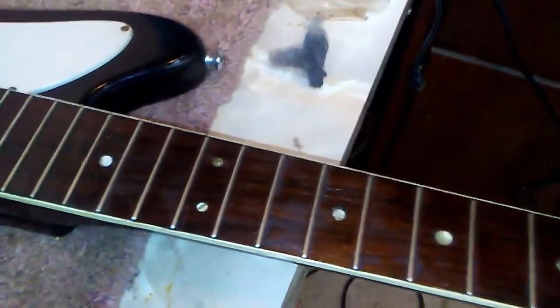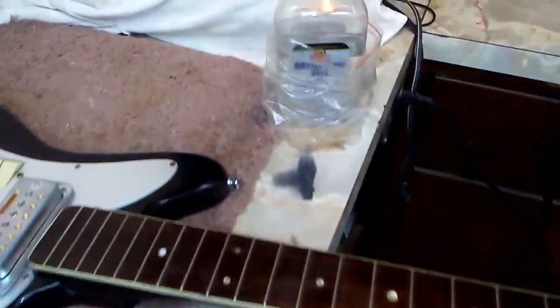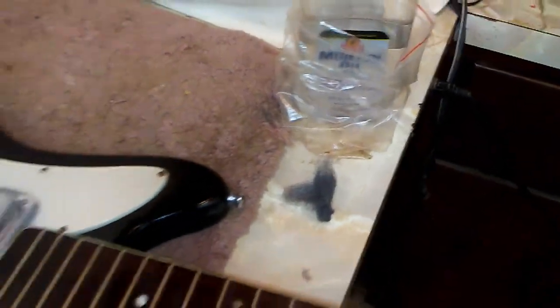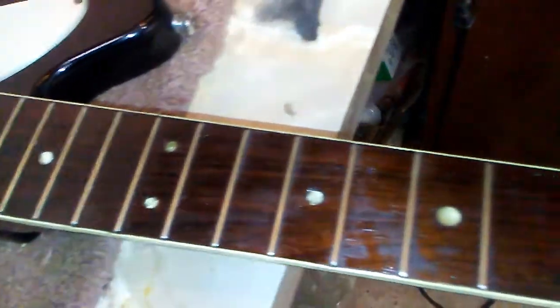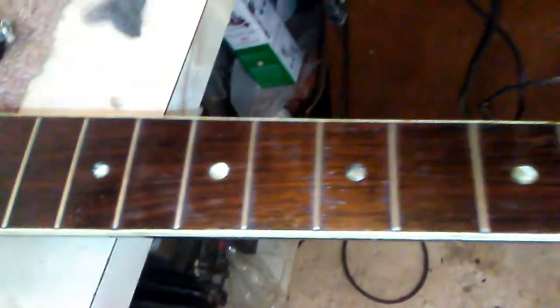It looks better than it did, right? Shortcuts, kid. A little bit of mineral oil smeared in there with a piece of steel wool. It was only like two minutes ago and it's already thirsty. I like being greased up.